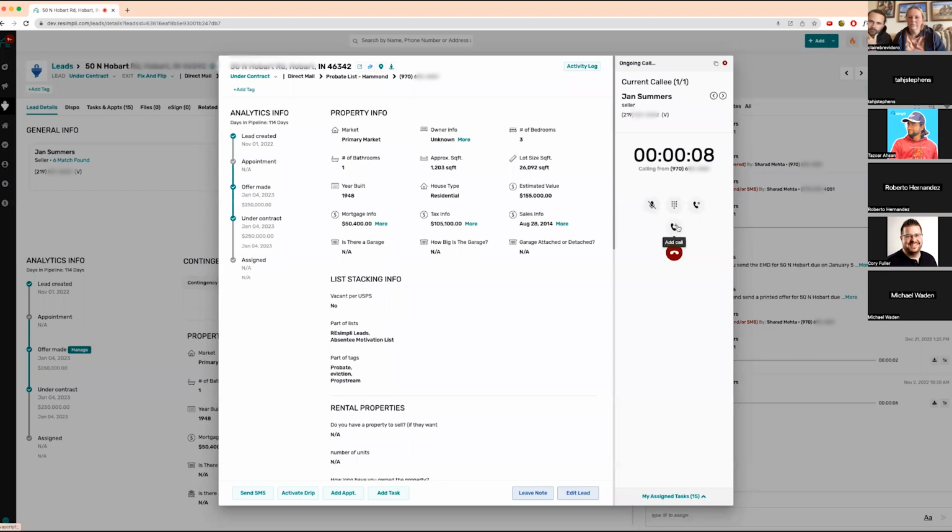It's going to be only available on Pro and Enterprise plans. So if you're on Basic, I'd recommend upgrading if that's a feature that you really want to use. You can just click here, add call, and then all the users that you have in your account, you can easily click on their name and start dialing them, or you can go to keypad and enter the number and start dialing from there.